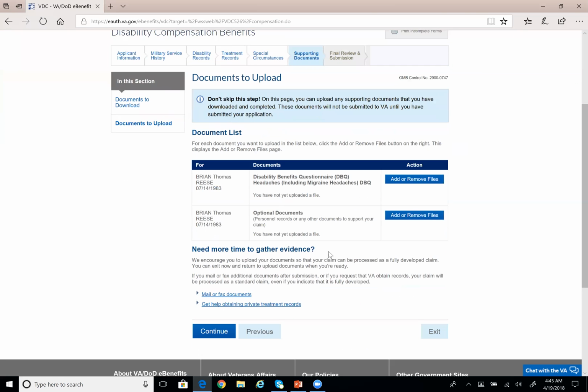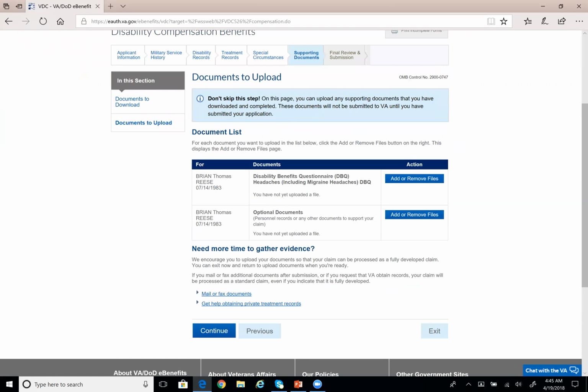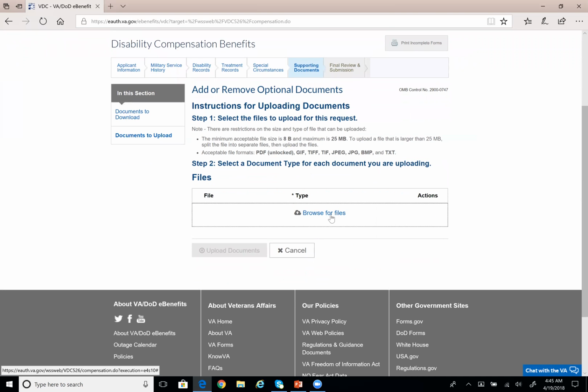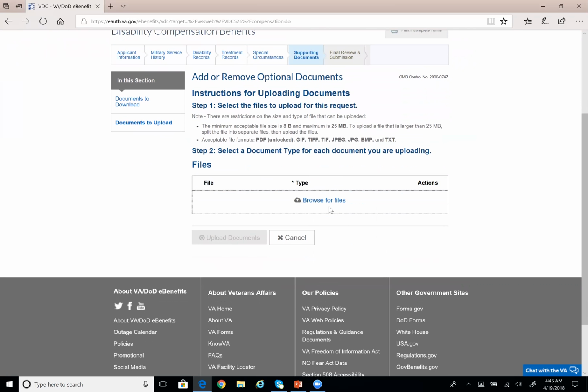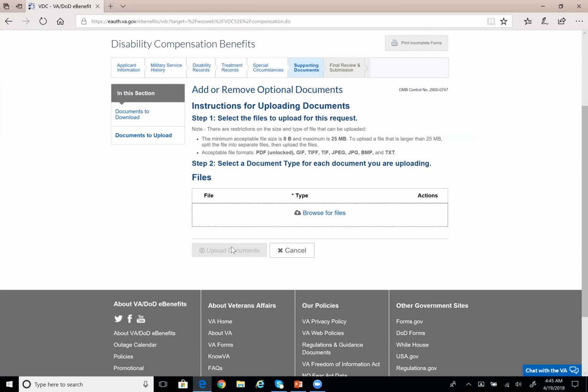All right, but remember what we talked about: optional documents, personnel records, or any other documents to support your claim. You haven't uploaded anything. So I'm going to add or remove files. It's going to ask me, when I browse for a file, what do I want to upload? So I just click browse. Oh, you know what? I'm having issues on this browser, and actually eBenefits has been a little bit dicey on this. Depending on what browser you're using, Internet Explorer, we found that Mozilla Firefox works the best for eBenefits. Google Chrome is not bad either.